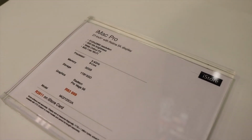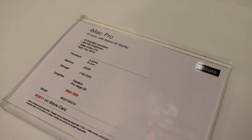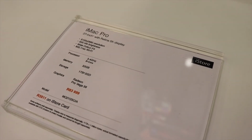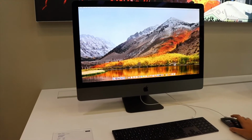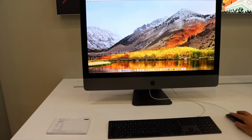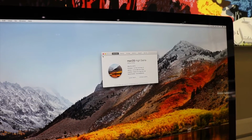So here you can see the pricing for the iMac Pro, and yeah, it's very expensive. 83,999 Rand. But yeah, if that's something that you need, if you need a powerful machine, I think this is one of the most powerful machines, especially MacBooks, iMacs that you can get.